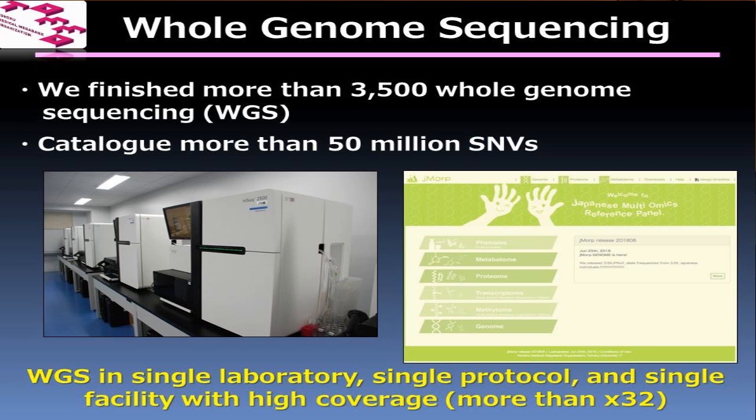As for whole genome sequencing, we finished more than 3,500 whole genome sequences and cataloged more than 50 million variants. This is whole genome sequencing in a single laboratory, single protocol, and single facility with high coverage, more than 32 depth. And this is our database named Japanese Multi-Omics Reference Panel, that includes the genome, proteome, metabolome, and all of the phenome.